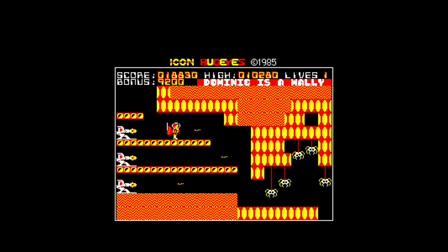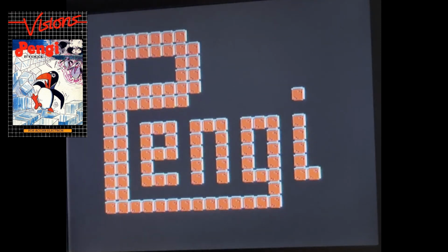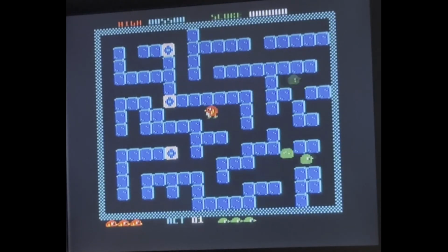Right, what about yourself? What's next? Well, next I have chosen Pengi from 1985. It's a direct clone. Publisher was Visions, I believe. I'm not sure if I had Pengi or there's another one which is called Percy Penguin. It's in a sense the same game, and both are a clone of Sega's arcade game Pengo.